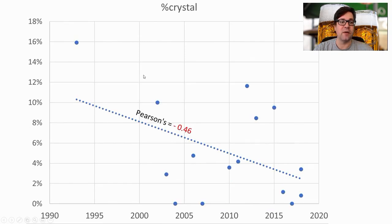The only other variable that we're seeing change over time is the use of crystal, and this is reducing with a Pearson's correlation coefficient of negative 0.46. So it's decreasing with time, closer and closer to just purely base malts with decoction.